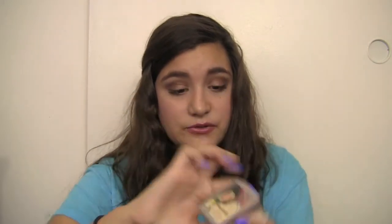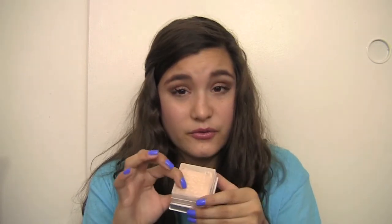And then my favorite setting powder is the Palladio Rice Powder. This is in translucent. I'm wearing this today, and I put tape over it just because it has a lot of holes. Since I travel with it a lot, since it's my favorite, it gets everywhere. Like it would get all over my makeup bag and everything, so I cleaned it out really well, put tape over it, and then just poked like 4 or 5 holes in it, and now yeah, it's good.